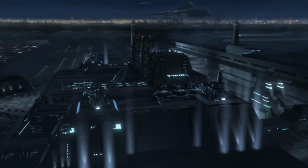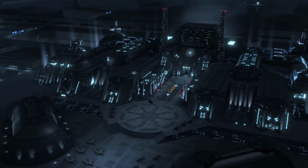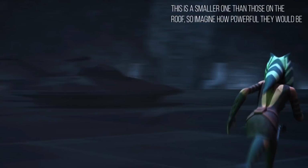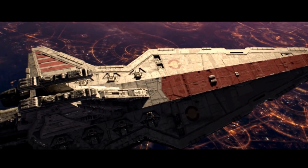Then, just for good measure, the main building has these rapid repeating heavy turbolaser turrets. They're about the size of the turbolasers seen on the Venator, but fire much faster, perhaps an advantage of having it on-world, where it can be supported by the entire base. And/or these were just the best thing credits could buy, saved for the HQ, but not cost-effective to put on each of the Republic's main Star Destroyers.